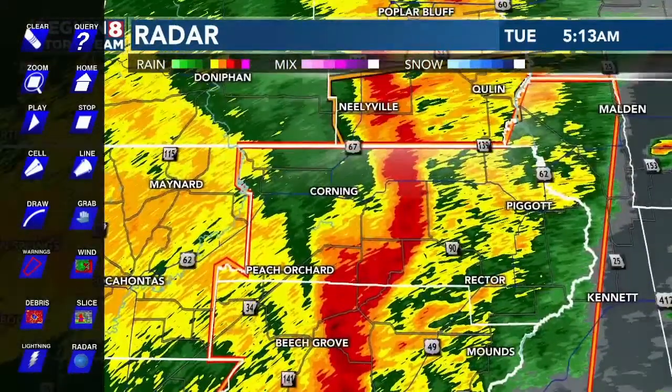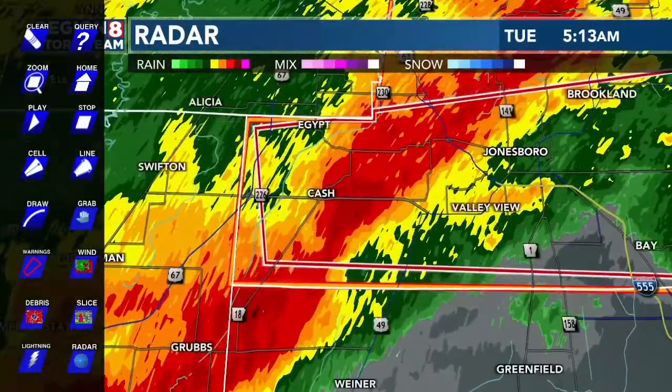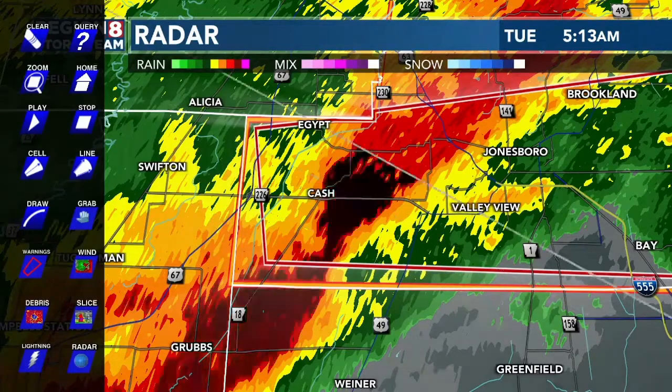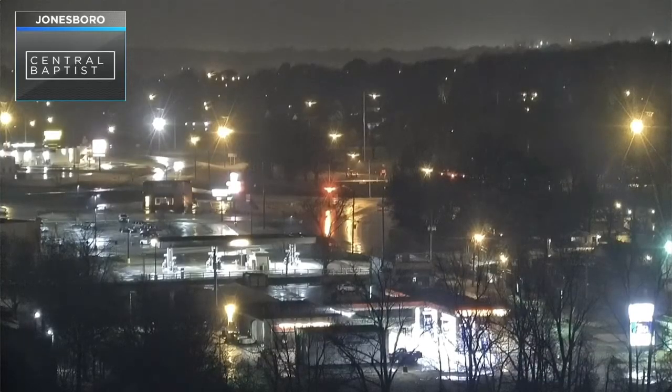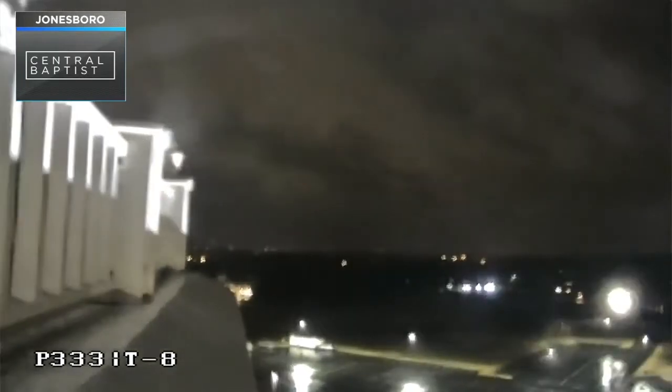In fact, if we can pull up a Jonesboro weather camera or the Paragould weather camera, we can see what it looks like outside. Let me see if I can swing some of these cameras around a little bit to get a better view of where this area would be. But it's still dark, with a lot of heavy rain falling. We've got Central Baptist up. We're going to turn this to the west a little bit.